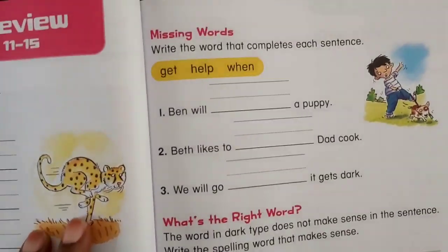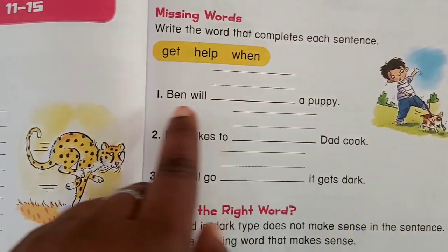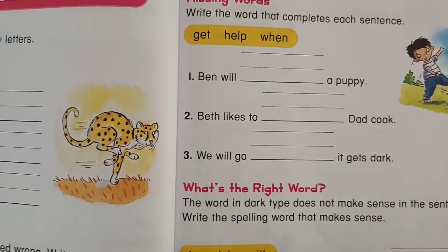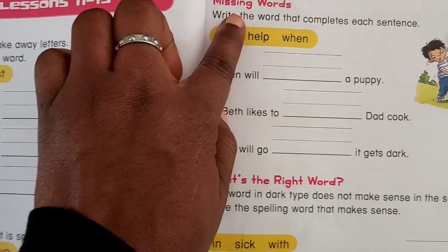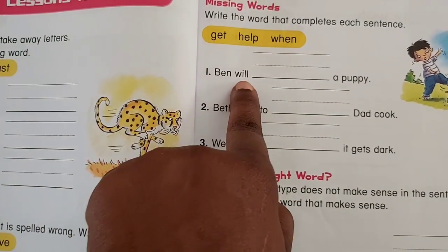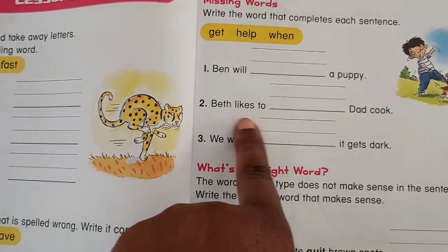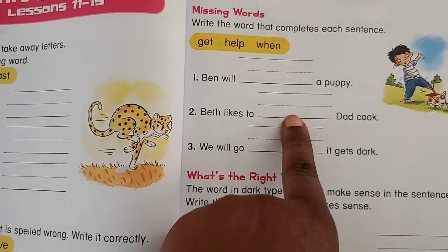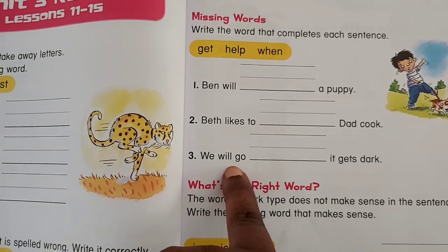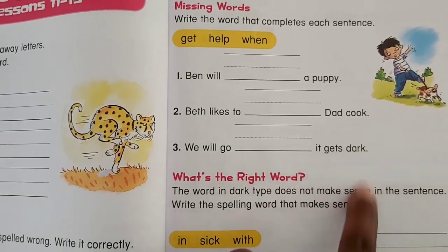And here we go to missing words. Write the word that completes each sentence. Some words are missing. We're going to be using these words to complete. I'm going to read with the options, guys. We have get, help, when. Ben will get a puppy. Beth likes to help dad cook. We will go when it gets dark.